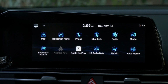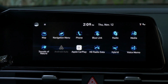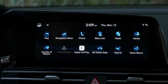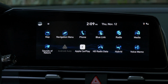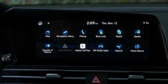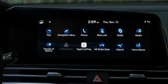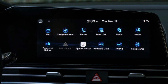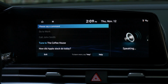One of the other really exciting new technologies we have with the all-new 2021 Elantra is our dynamic voice recognition. This is a voice function that takes advantage of being connected to the internet to be able to better answer your questions and provide you more relevant information. So for example, if you're driving to the airport about to take a business trip to, say, Pittsburgh, you could do something like this.